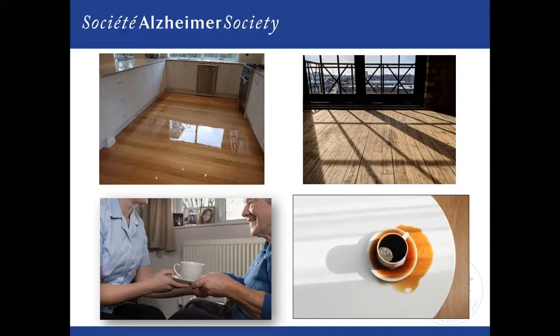The two images at the bottom of the slide show how difficult it can be for the person with dementia to judge the distance of objects in their surroundings, or in other words, how close or within reach the object is to them. So in the photo on the bottom left, you can see that a caregiver is passing the person with dementia some tea on a saucer, and they're making sure that they have a good hold on that. The image on the bottom right shows what can happen if we set that tea on the table for the person, and there is always the possibility that they might spill that if they're having some difficulties with depth perception and judging how far away it is.